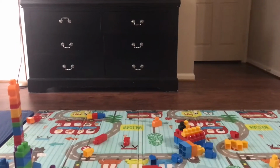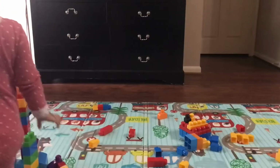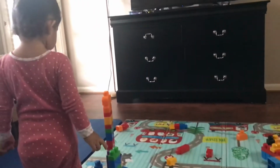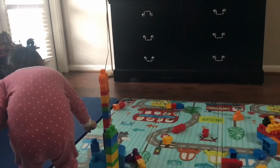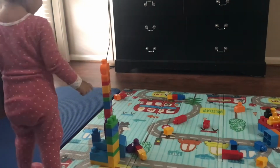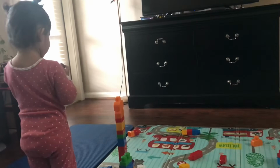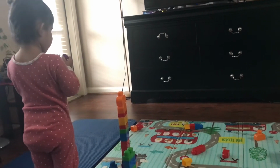Where is it? You can find from these two buildings also. Do you see any purple block in the building? Yeah. Take it out then. Good job, Jerry. So cute you are. Can you give me a high five?